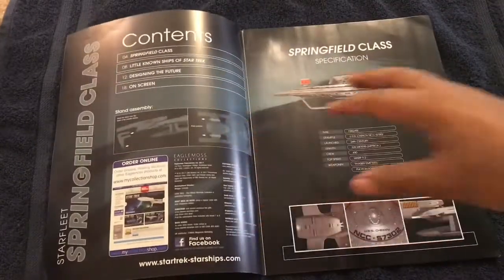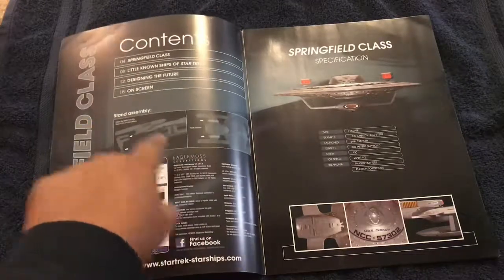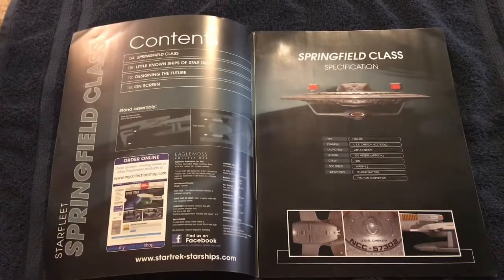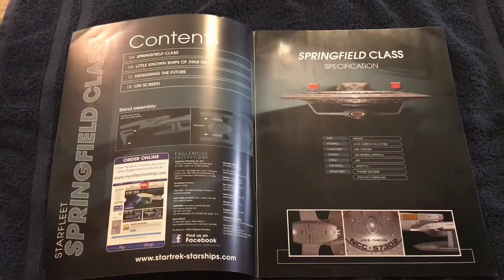Turn the page and you have the usual table of contents and your stand mounting guide for those of you who are unsure how to do that, and more information about the ship. It is considered a frigate, and its official registry is the USS Chekhov NCC 57302. Again, in the 24th century, 325 meters long, a crew of 430. A lot of people there. Top speed warp 9.2, has phaser emitters and photon torpedoes.